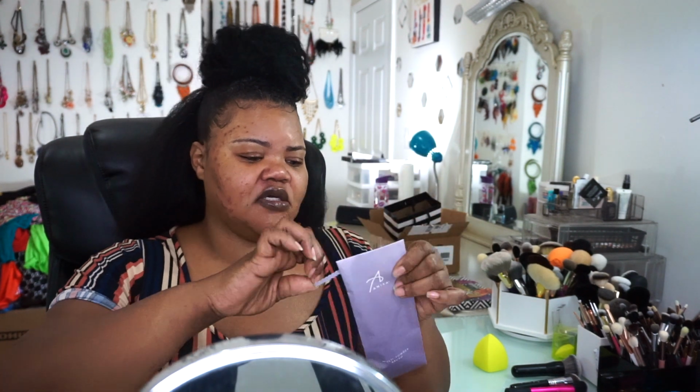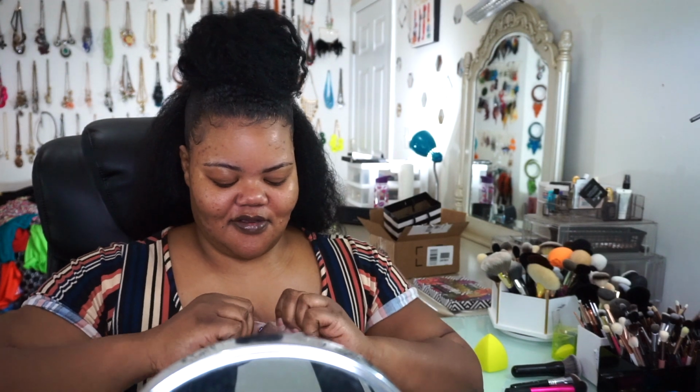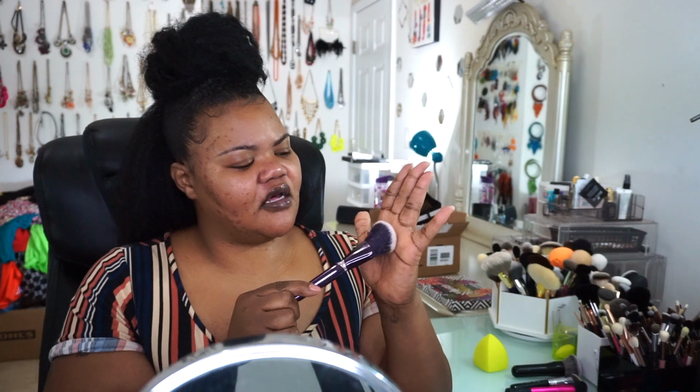This first brush is going to be their multi-powder brush. And let's see. Ooh. Oh, this is nice. Okay, how do I get my brush out of here? Okay, there we go. Ooh. They really package their items really well. And, oh, this brush is really, really soft.